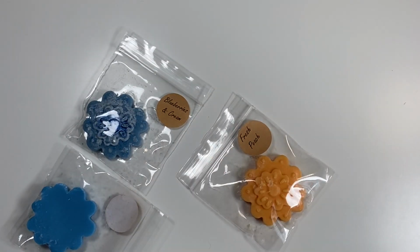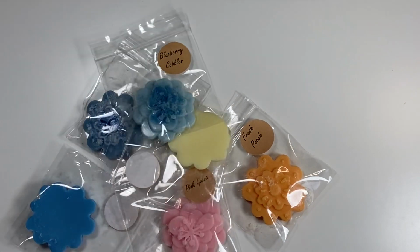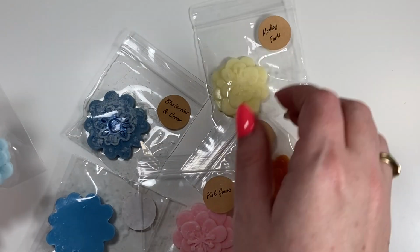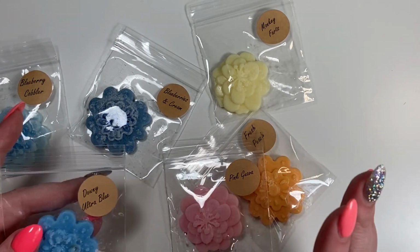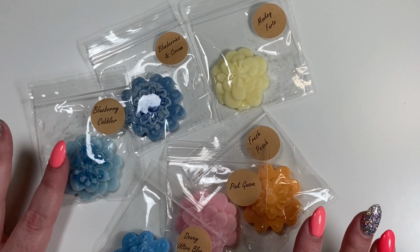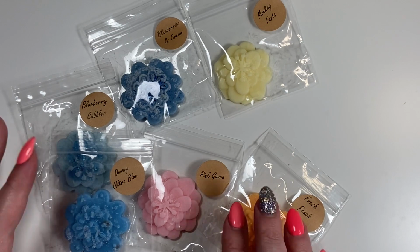So the first is an order from Penny's Wax Melts on Etsy. I was just looking through wax melts on Etsy one day, and this was actually a local seller. She's not too far away from me, so I said, you know what, I'm gonna give a local shop a try. My order came with these cute little freebies. I'm gonna go through them quickly.